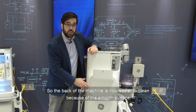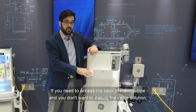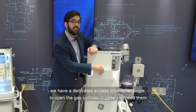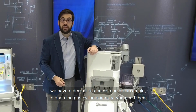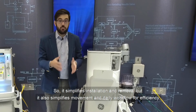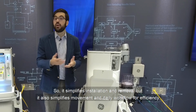So the back of the machine is now easier to clean because of the smooth surface. If you need to access the back of the machine and you don't want to disturb the cable solution, we have a dedicated access door, for example, to open the gas cylinder in case you need them. So it simplifies installation and removal, but it also simplifies movement and daily workflow for efficiency.